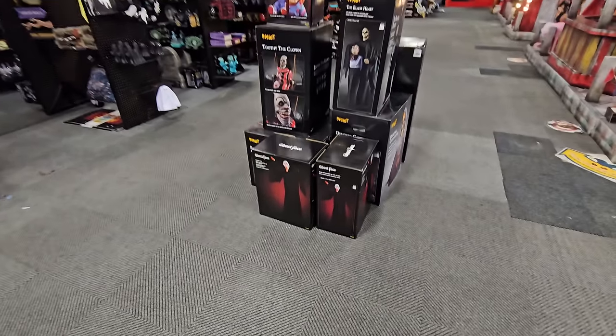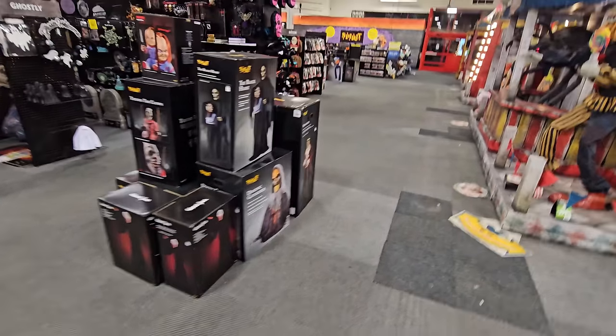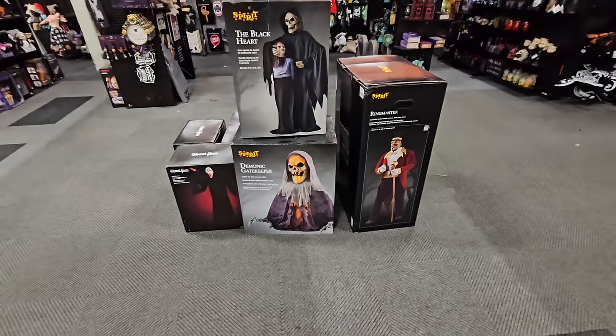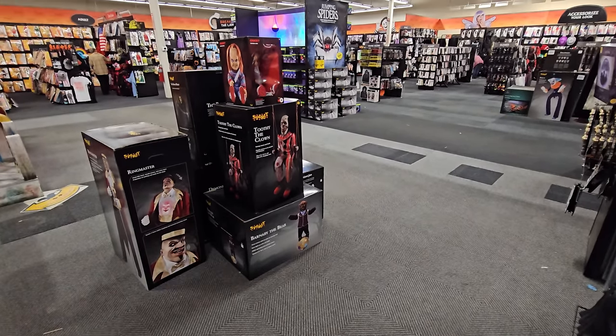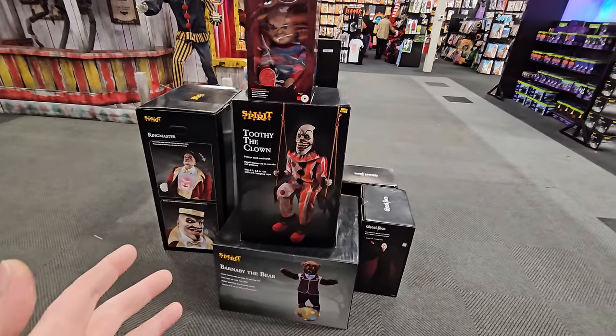Look at this. We have two of the ghost faces with the light up face and knife, and he makes sound. We have the black heart up here. We have a demonic gatekeeper on the bottom. We have another string master on the bottom. We have a Barnaby Bear down here and a Toothy the Clown over here. Every time I see him, I like him a little bit more.